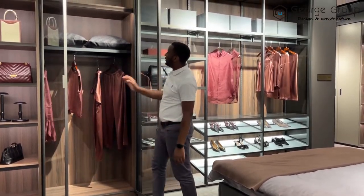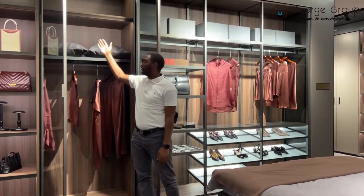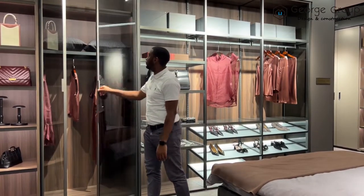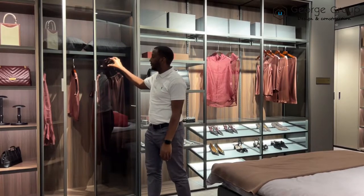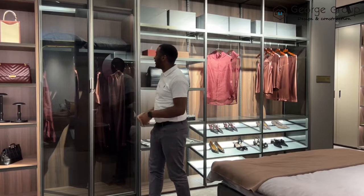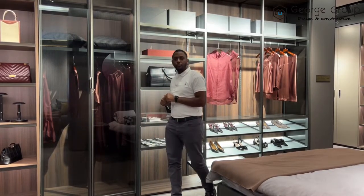Wow, you see, filled in with LED lightings as well, so it's a modern wardrobe. And then also you don't have to worry about the glass breaking because it's got the soft close as well. You don't have to worry about it. Beautiful. Okay, so let's move on to the next section.